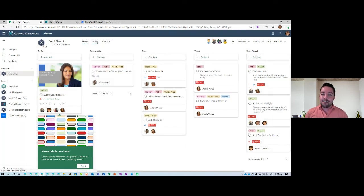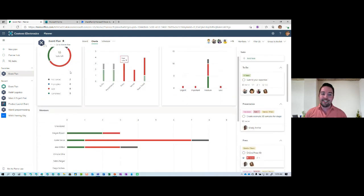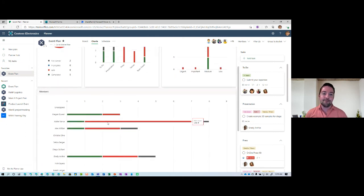And you do get some charts, but it's not near as helpful as Microsoft Project would be with some of this, where you're just getting high level, how many tasks are left, what are their statuses, which buckets are they in, what's the priority, and who are they assigned to.